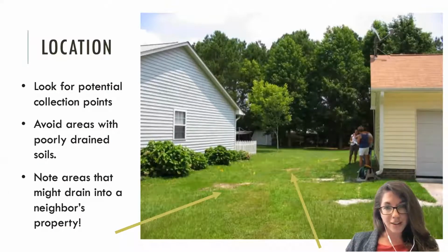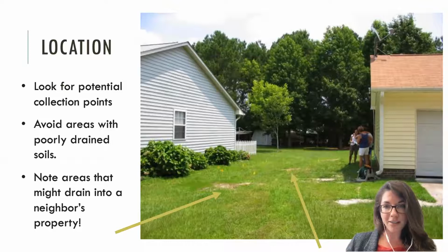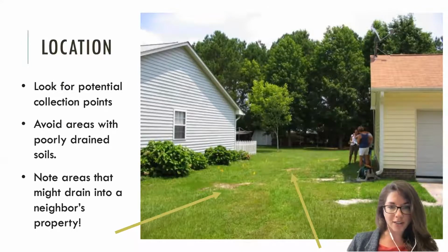So when we're doing our site investigation, other things to be looking for are potential collection points. Sometimes there's kind of a residual effect of water moving across an environment. Sometimes we know water has picked up sediment or sand, and you might see evidence of where that water has flowed by looking across your landscape. So keep that in mind, because if it's not raining when you're out doing your investigation, that might help you get an idea of where the water typically flows.